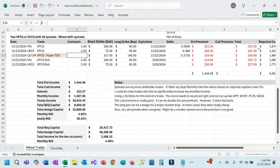So I originally did these at the beginning of this month, right around November 12th and 13th. I did 3 different trades. One was a paper trade in Qualcomm, and I did 2 contracts. I also did 2 for the paper trade, and I did a 190 for the Micron, and I ended up rolling it, so this position's actually closed.